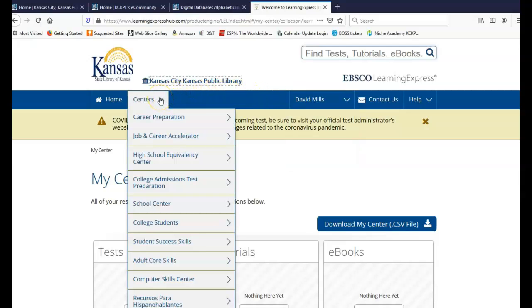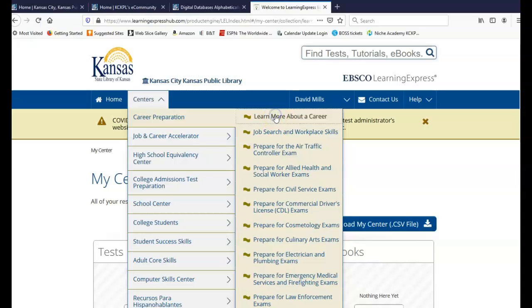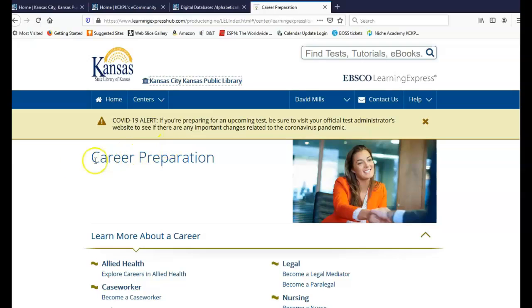And of course, these are all the learning centers LearningExpress offers. And we're just going to go ahead and float our mouse over to the first choice there, career preparation. And to bring up a page, I'm going to move my mouse to the right and click on Learn More About a Career. And what does that do? That downloads the Career Preparation Center for you.